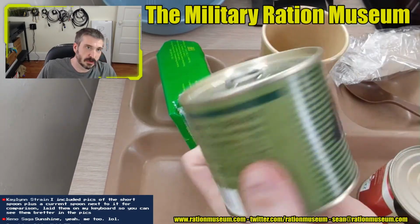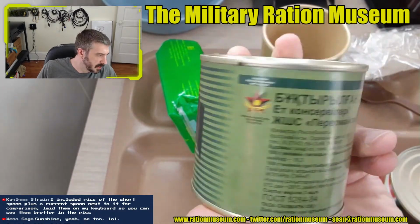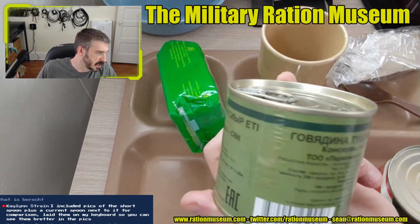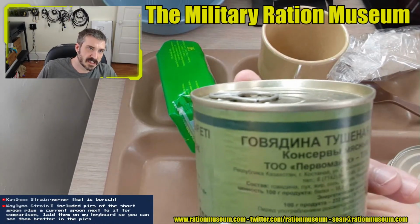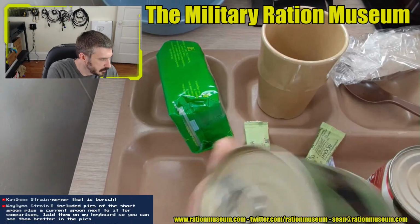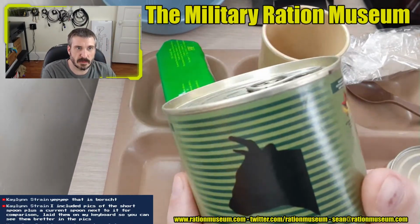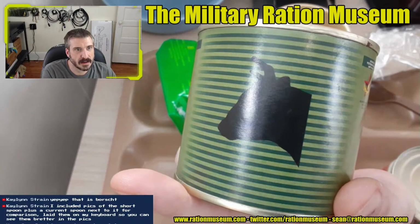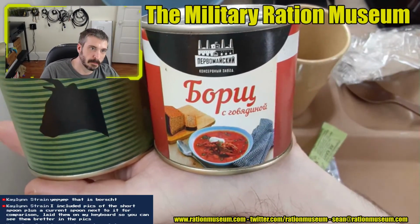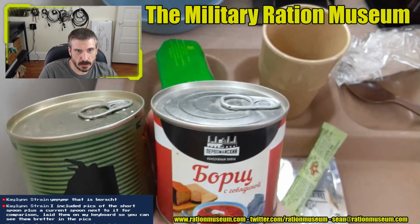And then we've got another green can, but this time we've got what I believe is going to be Tashanka. So we're going to translate this, see what we get. And I'm just assuming this is going to be a hearty beef stew with a lot of fat. And then this is going to be a beet soup. Yep, that's borscht, says Kaylynn. Thank you.